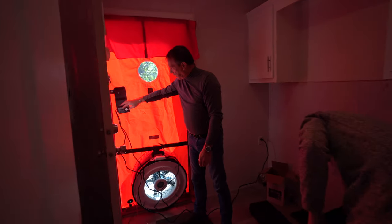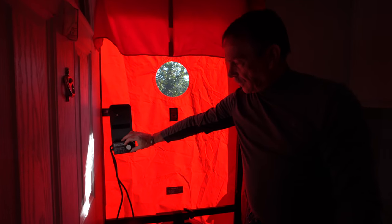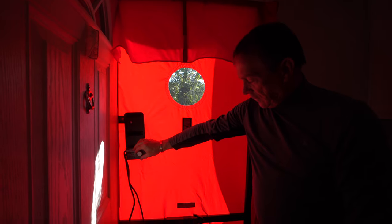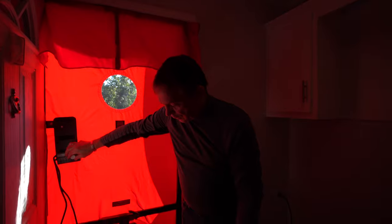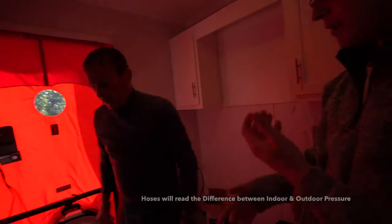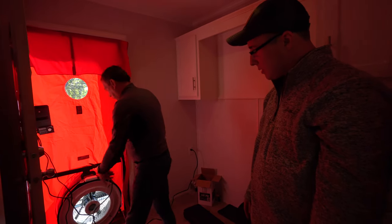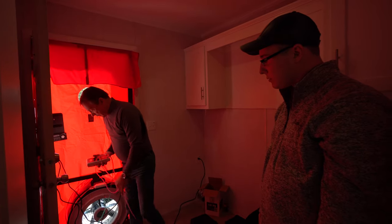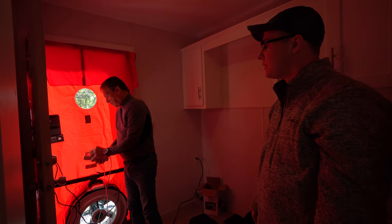Just to give you an idea, see how this is working like this? What we're going to do is put negative pressure on this house. See how this is sucking in? Once we get the meter hooked up, those hoses will read the differential in the air pressure between indoor and out, and that's how you get it. It's like an EKG. It's longer to set up than it is for the test. It's our Ghostbuster equipment.